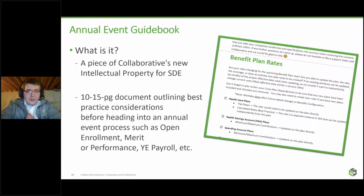Annual event guidebooks. If you've never been through a Workday release before, it is super, super overwhelming. Between that and year end, they come right after each other. So what we like to do before all that happens is we help with this annual event guidebook.